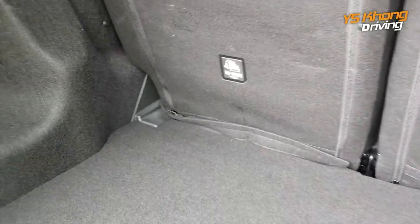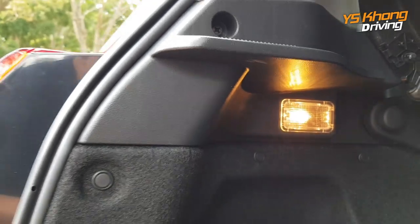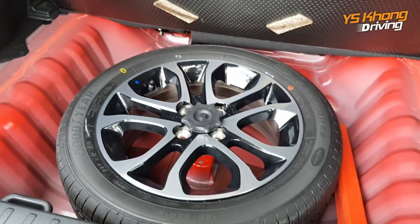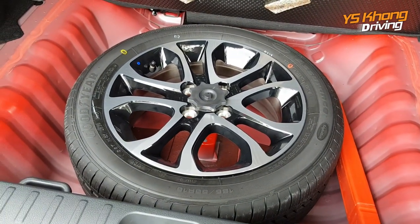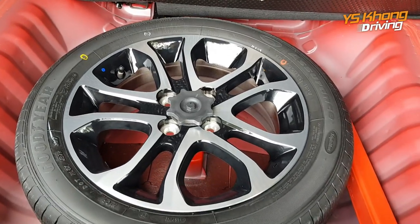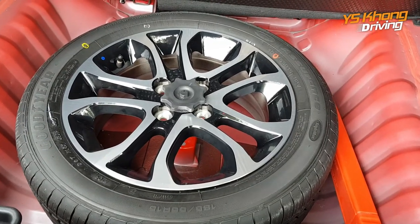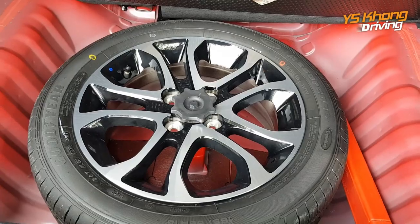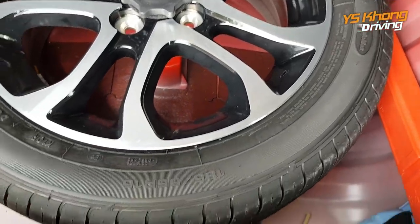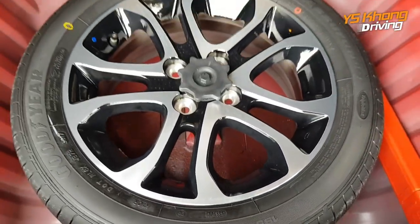And good, there is also a rear boot light, which is very good for you for looking for things in the night. And wow, this is the spare tire, and the good news is it's a full-sized spare tire. Usually for cars of this size they have space saver, but thanks Perodua, you did very well to give a full-sized alloy rim as a spare. And of course there's a safety triangle, and the jack and tools are at the bottom. Okay, so that's it for the boot.